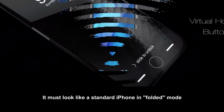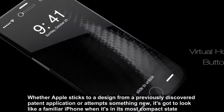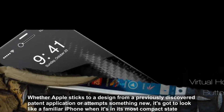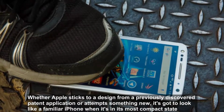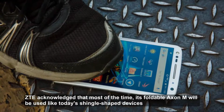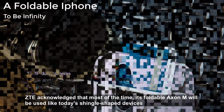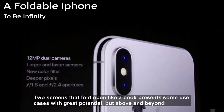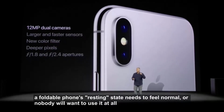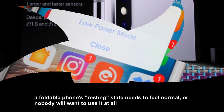It must look like a standard iPhone in folded mode. Whether Apple sticks to a design from a previously discovered patent application or attempts something new, it's got to look like a familiar iPhone when it's in its most compact state. ZTE acknowledged that most of the time, its foldable Axon M will be used like today's slab-shaped devices. Two screens that fold open like a book presents some use cases with great potential, but above and beyond, a foldable phone's resting state needs to feel normal, or nobody will want to use it at all.